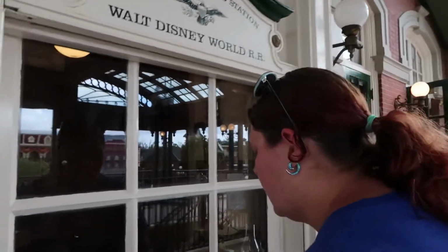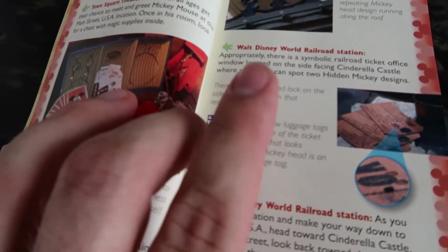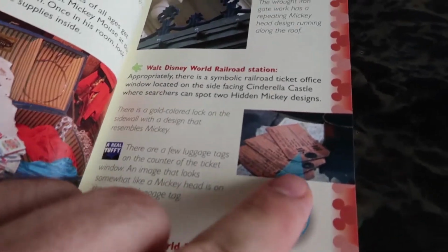I don't see them. But I'm sure that you see them, right? Because you see all the Hidden Mickeys. No? That's a problem, actually. Or are they? Taking a look here, it says that there's supposed to be a golden lock that resembles Mickey as well as a Mickey on these tickets.